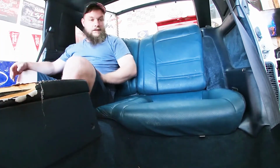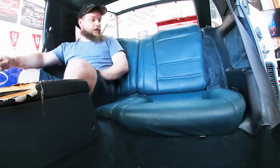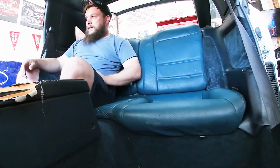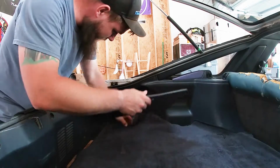Got somewhere to sit, at least. Whew. Seats feel nice, man. Sadly enough, they're ripped up on the top. Otherwise, it'd be great. These seats actually feel nice and clean, nice and slick and leathery. Got it all cleaned up.